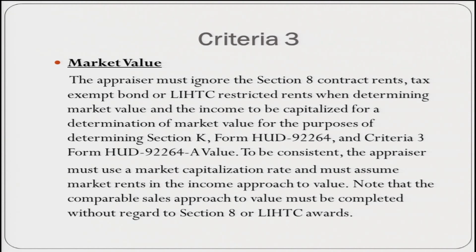Tax credit exempt bonds or low-income housing tax credit rents when determining the market value. Well, that's strictly the market value that we're talking about in terms of criterion 3. Also, to be consistent, at criterion 3, there should be a market-derived capitalization rate used.